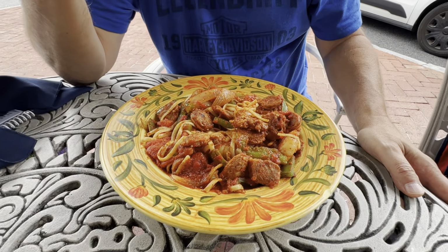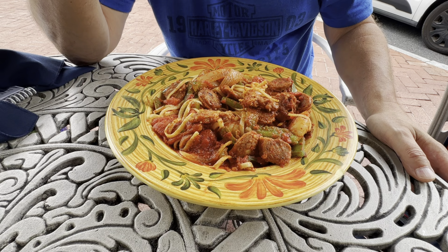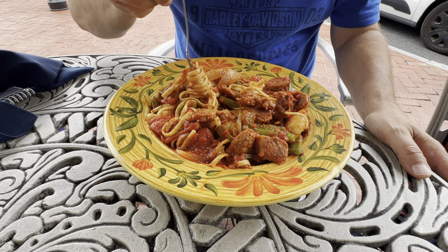Your food blends well with that plate. It does. It has all the colors of the plate.